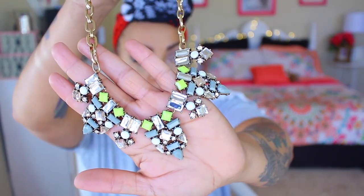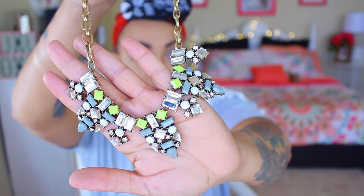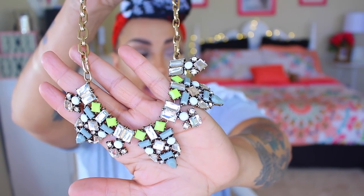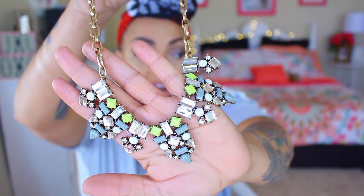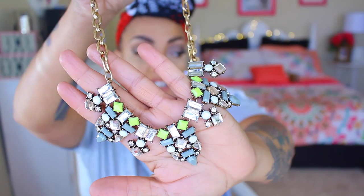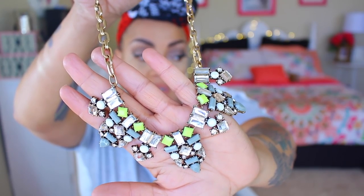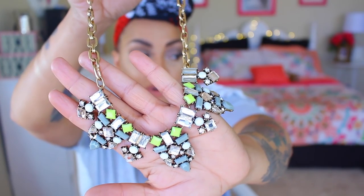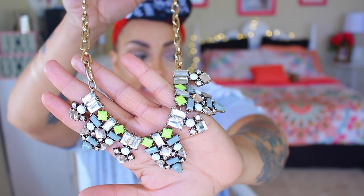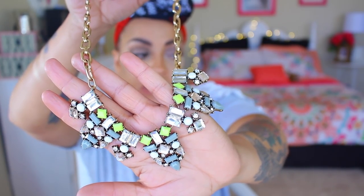And the last item that I have, I love their necklaces. I do wear a lot of their necklaces in my videos. So as you can see, this one right here is so pretty. It is a statement piece, but not as blinged out as a lot of other pieces that I have worn. And I do love a statement piece that you can wear with just about anything. This is one of those pieces that can fit into almost any wardrobe.